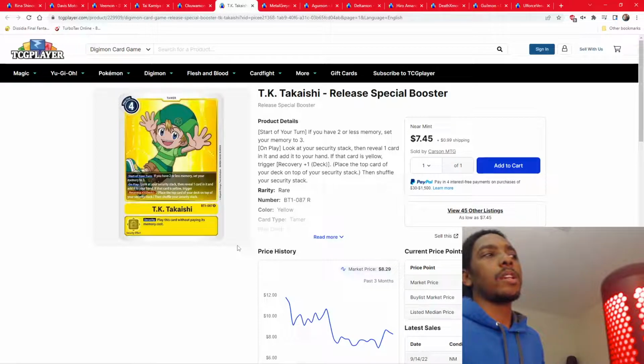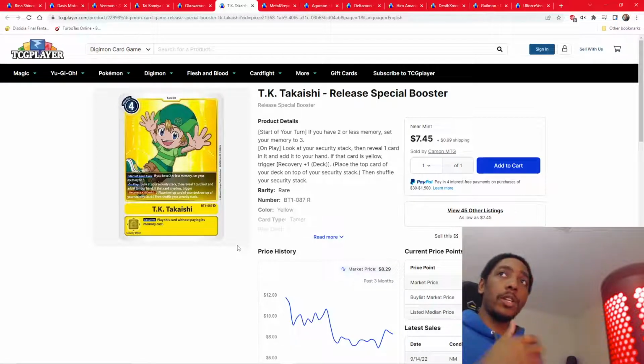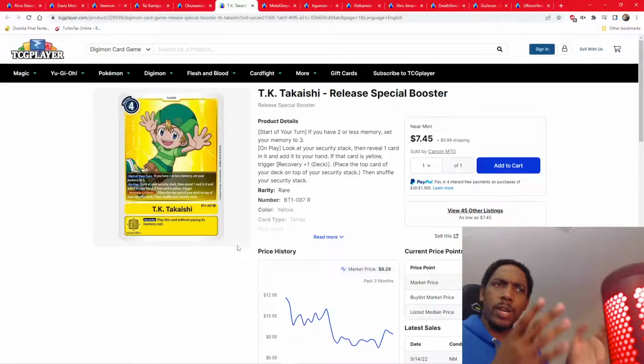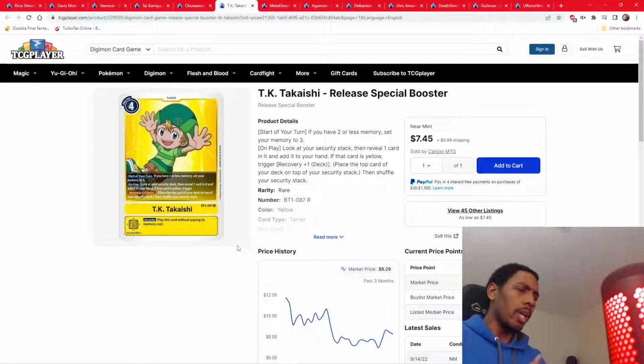Yellow right now is in a spot where Yellow Hybrid has been neutered. It's still good, but it's not as oppressive as it once was with four Jet Sylphies. So I say if you want to play yellow, probably in the next couple of formats, maybe you're getting ready for the 4 great Dragon Lords, or the 4 great Holy Dragons, or whatever they call it. If you want to get ready for that deck coming in, so 3.